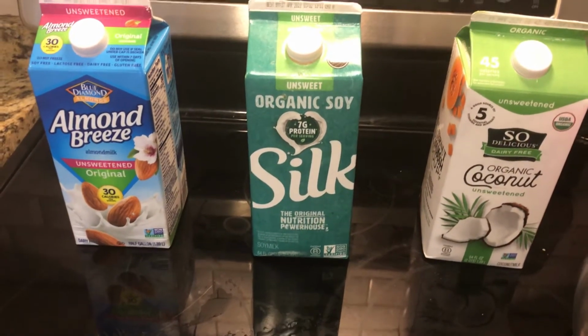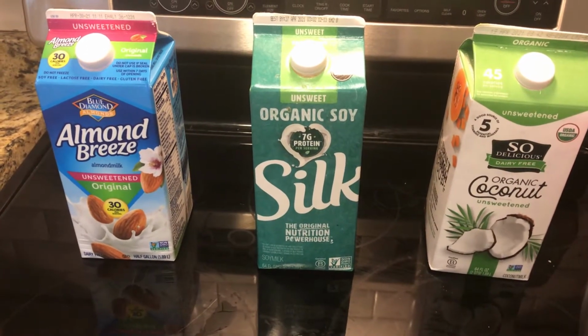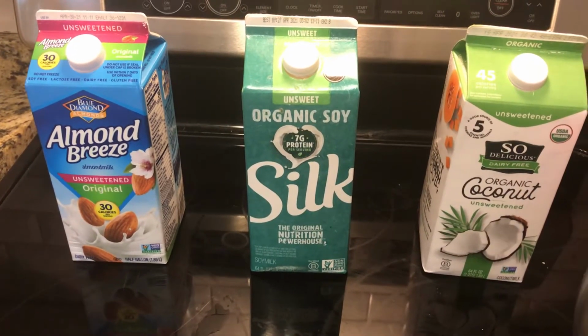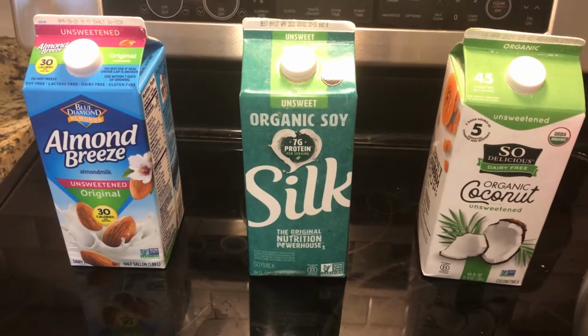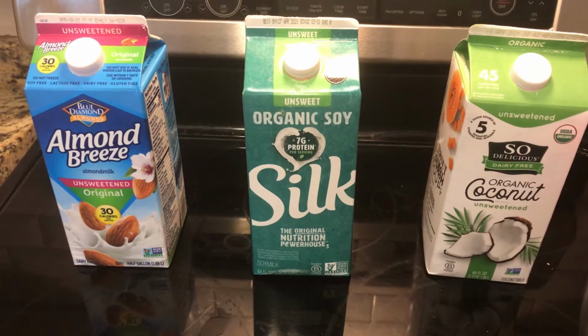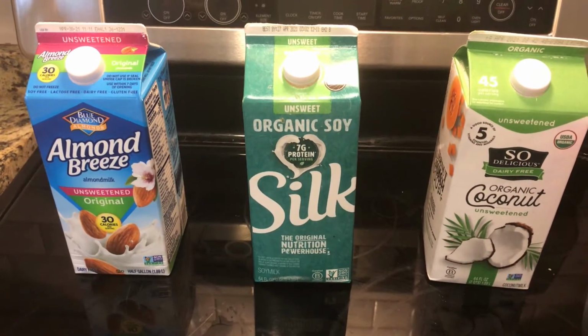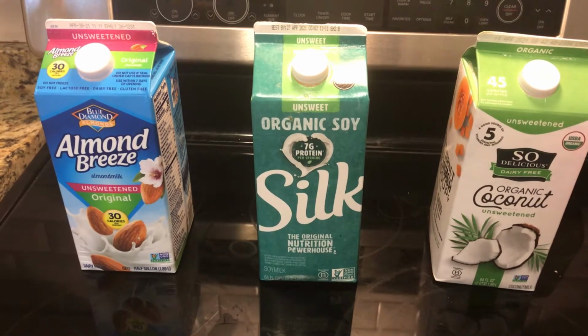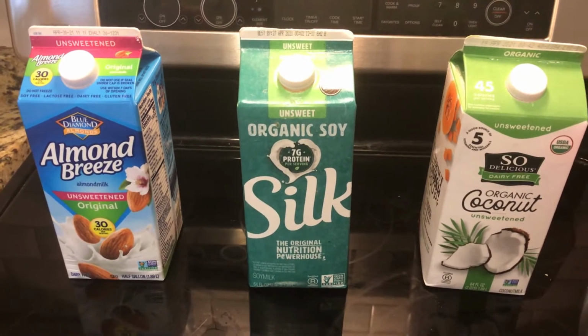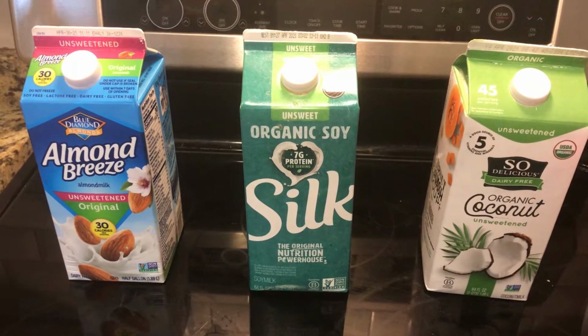What we try to get is organic if we can, and also unsweetened. One thing to look out for is they tend to add a lot of sugar to plant-based milk, so you want the unsweetened ones, which don't have the extra sugar. Like I said, our toddler still drinks them just fine. Even just the original, we don't even get flavored ones.